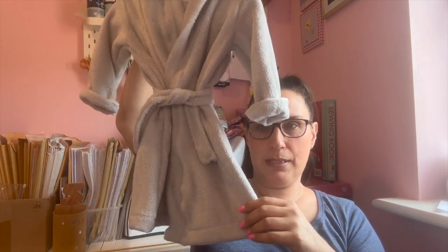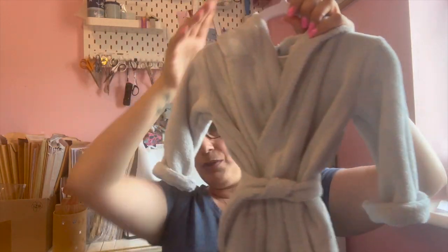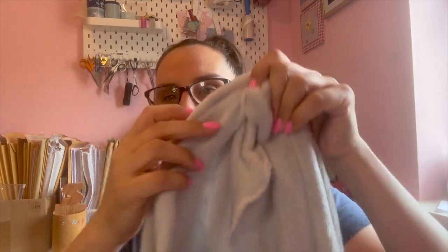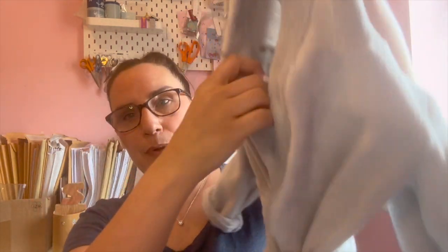So let me show you what I made. I will pop some pictures in at the end, which will be better for you. It's got a little hood on it. It came together really nicely and it's really easy. The instructions are on a blog post, and I'll link all of that for you. It's back, front, and then to go round, it's just a band that goes all the way round to the bottom.